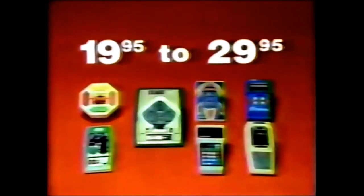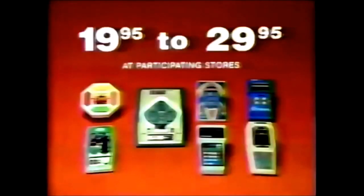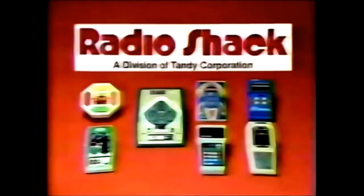What have we here? This Christmas, thrill the kids with an exciting Radio Shack electronic game. Low-cost, fast-action games. There's football, pinball, basketball, golf, baseball, all with electronic sound effects. Challenging games for year-round fun. You caught old Santa. Better shop early. We don't expect them to last long at our low prices. Radio Shack electronic games, $19.95 to $29.95. Only at Radio Shack, your Christmas electronics store.